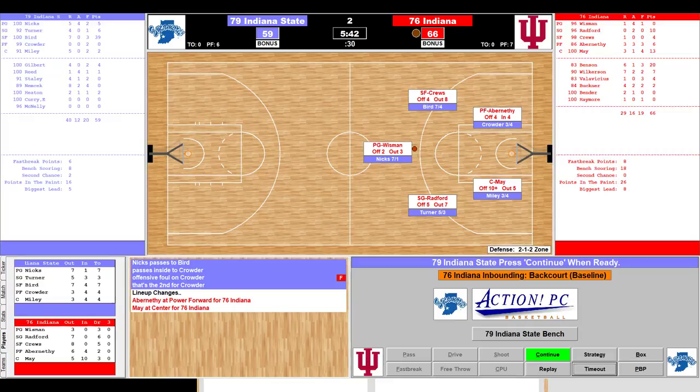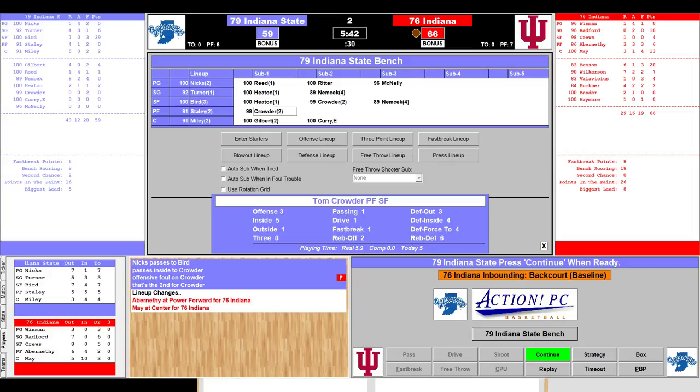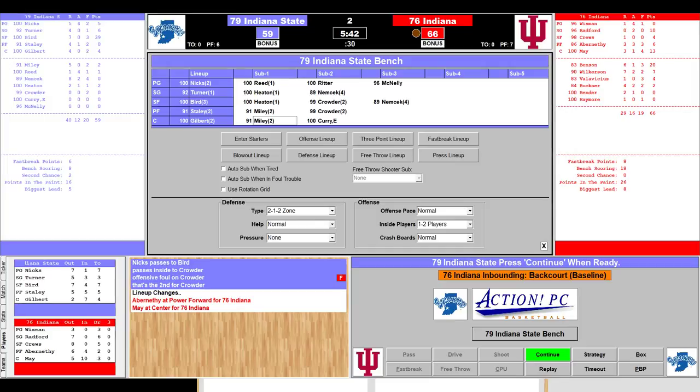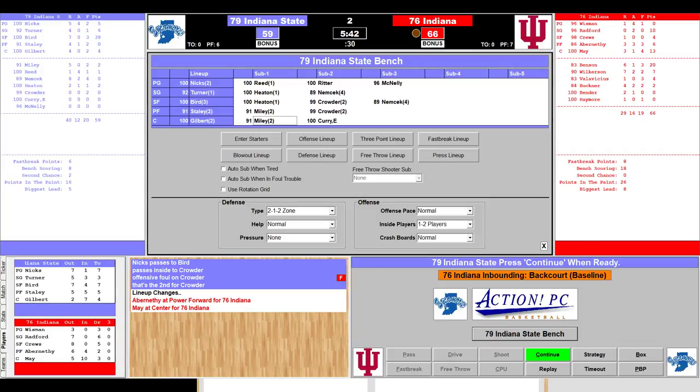In at the scorer's table coming in the game, Abernathy now in at power forward. May in at center for the 1976 Indiana Hoosiers. And coming back in the game, Staley at power forward for the Sycamores, and Gilbert at center. So Knicks at point guard, Turner at shooting guard, Bird at small forward, Staley at power forward, Gilbert at center.